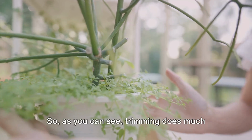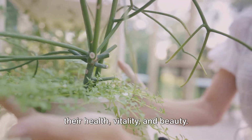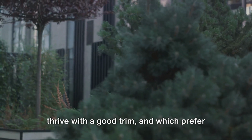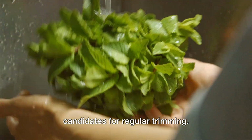So, as you can see, trimming does much more than just making your plants look good. It's a crucial step towards ensuring their health, vitality, and beauty. Not all plants are created equal when it comes to trimming. It's important to know which plants thrive with a good trim, and which prefer to be left in their natural state. Herbs, for instance, are perfect candidates for regular trimming.